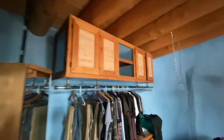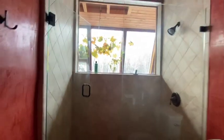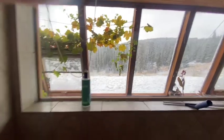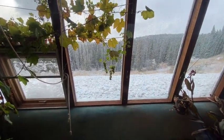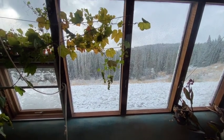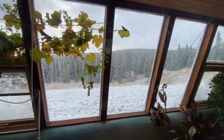This is a framed wall, one of the few framed walls, for the water wall. Man, I like that blue. Look at that. Who gets to stand in a shower and look outside and look at grapes too? Man, I'm lucky. Look at that.